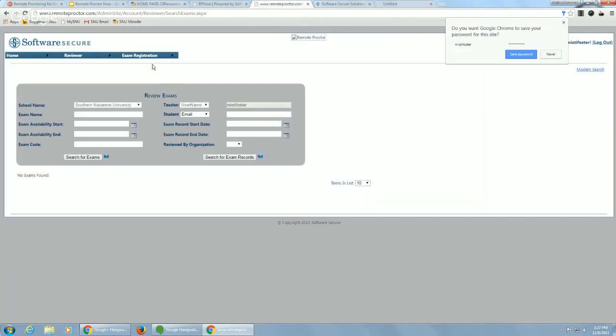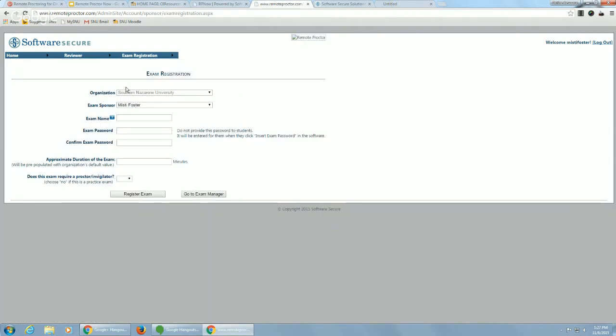So you'll come in here, and to get to the part where we were just at, you just go to exam registration, register exam. And there's all those fields we just looked at. Here's the yes/no field that we talked about. So if I answer no, this is all I get. If I answer yes, I get those additional questions. And then you just click register exam. It's as simple as that.